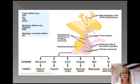These hormones cause the anterior pituitary to make and release many hormones. TSH is thyroid-stimulating hormone, which stimulates the thyroid to release its hormones. ACTH is adrenal corticotrophic hormone, which we'll talk about later. FSH is follicle-stimulating hormone, which stimulates the follicles in the ovary to release the egg. And LH is luteinizing hormone, which, after the egg is released, changes the structure of the follicles that held the egg in the ovary.